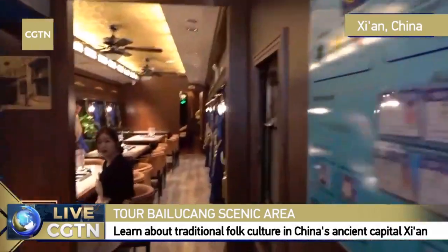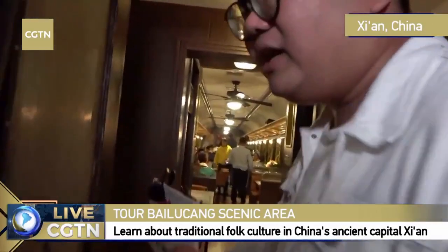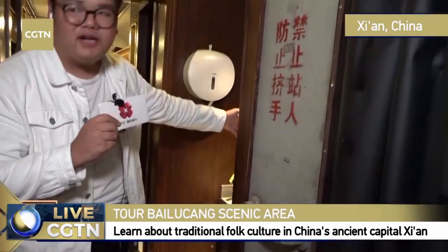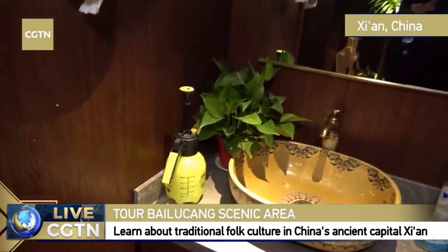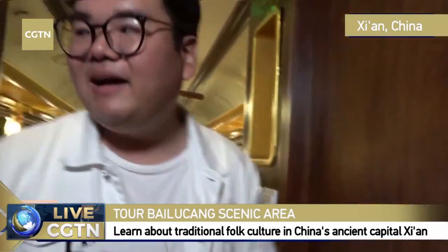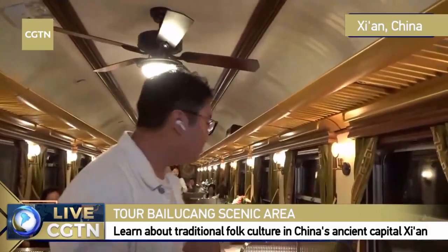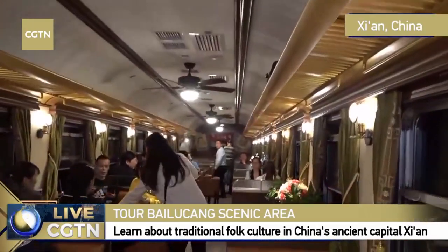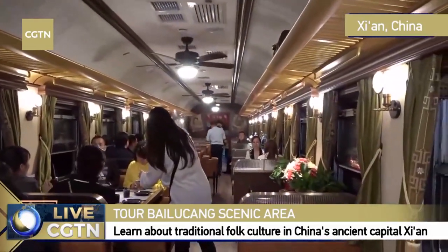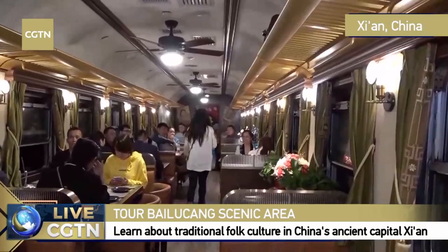It's the first time for me to have a hot pot inside the train. This must be a wonderful experience. This is really a train. For people usually traveling by train, you must be very familiar with these parts, the connections of the wagons, the toilets, and inside the wagon, all the seats, and it's quite crowded. Many people are coming to this restaurant for the hot pot.